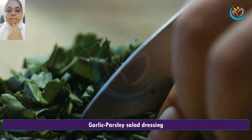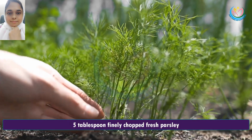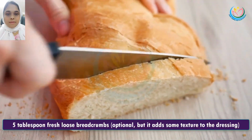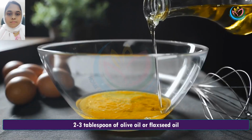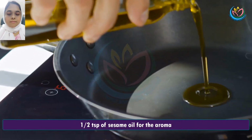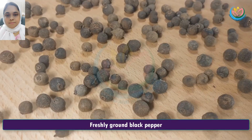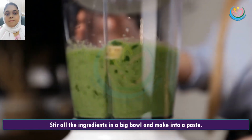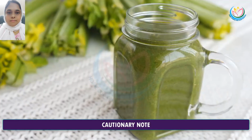Garlic parsley salad dressing. 5 cloves garlic, finely chopped or pressed. 5 tablespoons finely chopped fresh parsley. 5 tablespoons fresh loose breadcrumbs, optional, but it adds some texture to the dressing. 2 to 3 tablespoons of olive oil or flaxseed oil. Half a teaspoon of sesame oil for the aroma. Juice of 1 lemon. Celtic sea salt to taste. Freshly ground black pepper. Stir all the ingredients in a big bowl and make into a paste. Store the unused portion in an airtight container in the fridge.